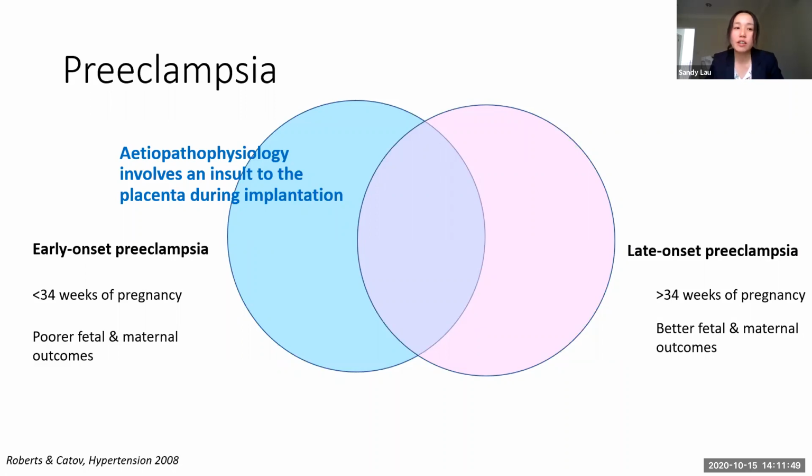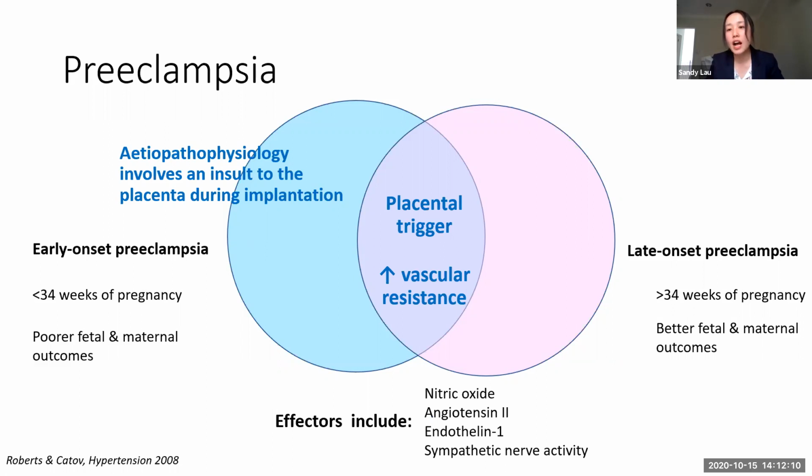A difference in the etiology of early onset versus late onset preeclampsia is that we believe there is an initial insult to the placenta during the implantation phase, which isn't always the same for late onset cases. But regardless of your etiology or your onset category, preeclampsia is triggered by something that is released from the placenta. So it can occur in the absence of a fetus, for example, in hydatid moles or cancers of the placenta. You can still get preeclampsia without having a fetus.